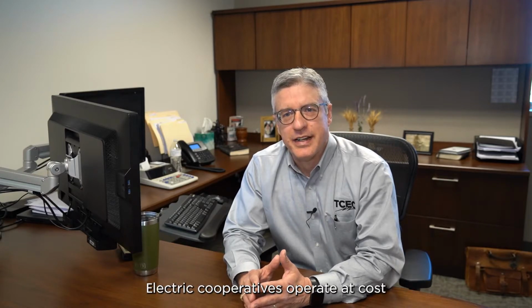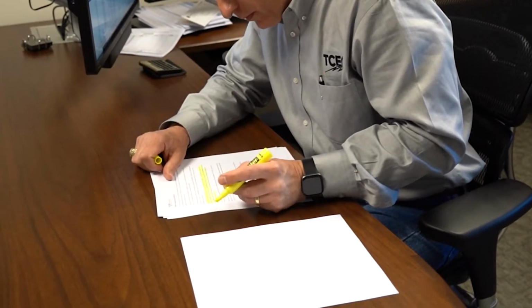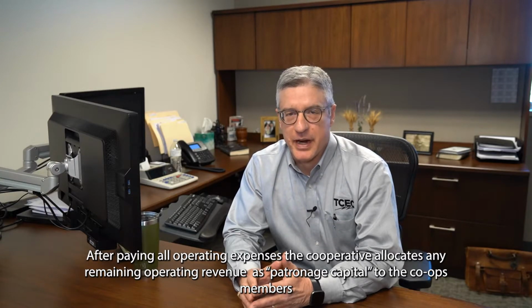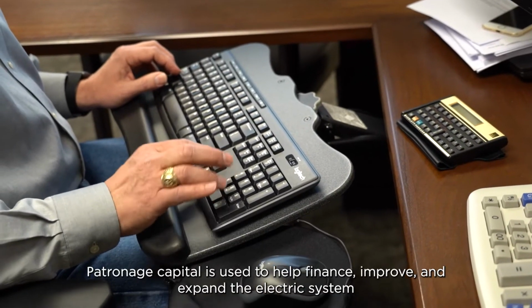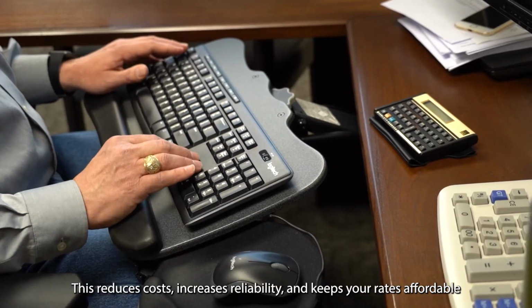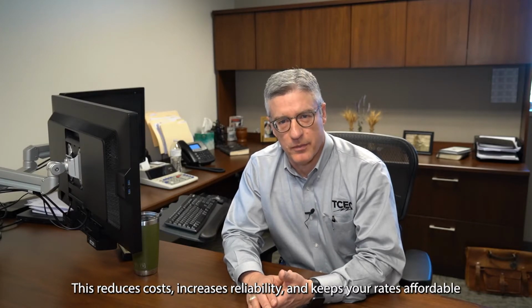Another way to explain it is that electric cooperatives operate at cost. At year end, after paying all operating expenses, the cooperative allocates any remaining operating revenues as patronage capital to the co-op's members. In the following years, patronage capital is used to help finance, improve, and expand the electrical system. This reduces cost, increases reliability, and keeps your rates affordable.